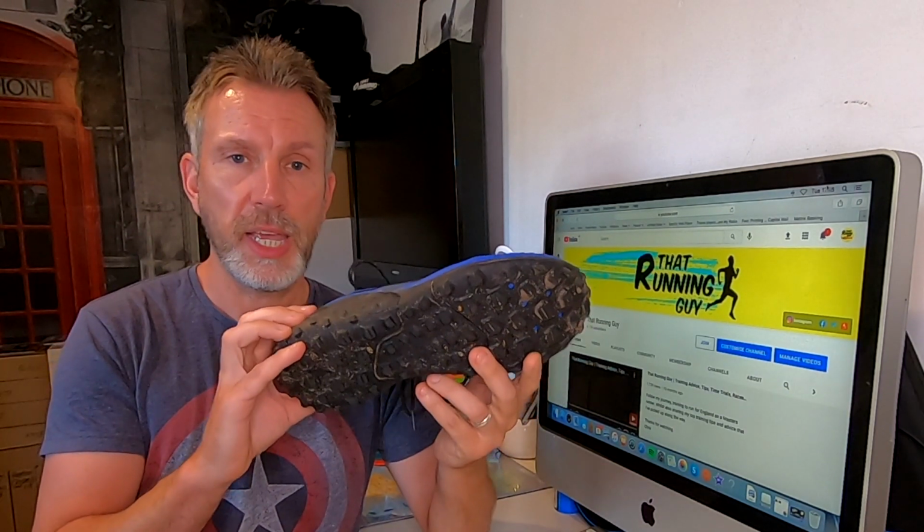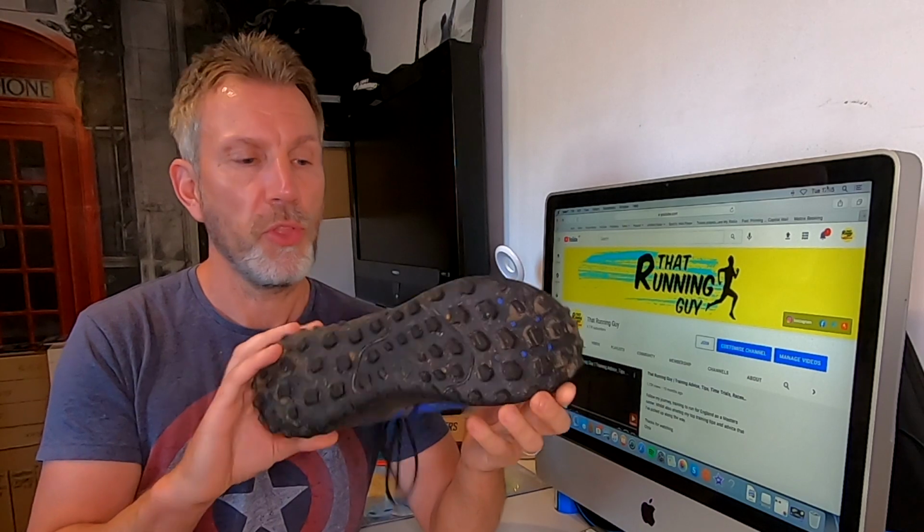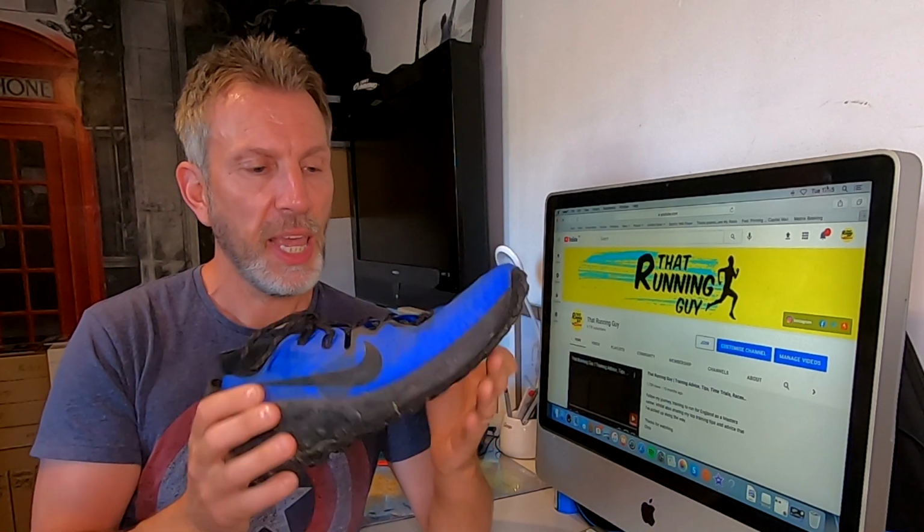Love it in this colourway, royal blue. I've only got about 40 miles on them, so I can't give a great amount of feedback on them. But every time I've worn them, just love them. As I say, they've got really good traction in the wet. Keep my feet dry, as long as the puddles are not too deep, because obviously this area lets in water. The React foam's quite soft, and just a pleasure to run in.